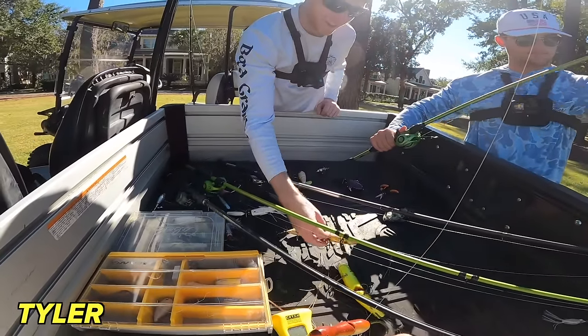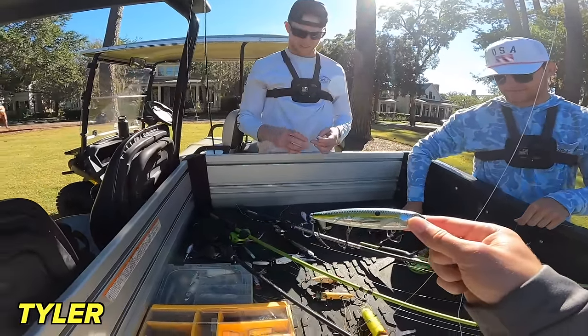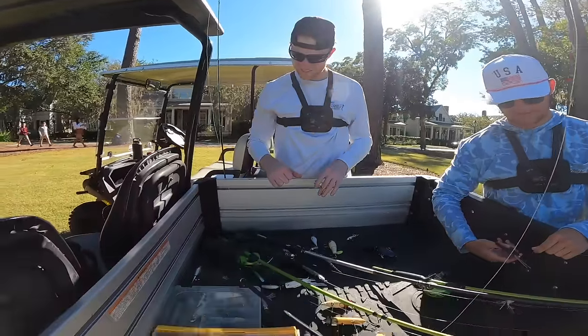Yeah. You sure you don't want to throw it? Dude, I finally get a chance to throw normal-sized lures. I ain't about to go crazy with the 100-year-old lure, man. I ain't about to do it.